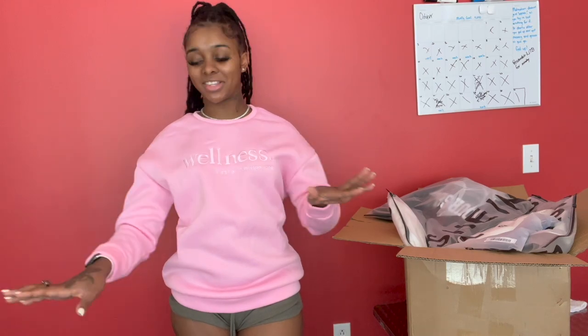This sweater was so cute to me. I love pink and I love the message that is given. It says wellness, and then the little definition says invest in your happiness. 10 out of 10. Definitely give it a 10 out of 10.